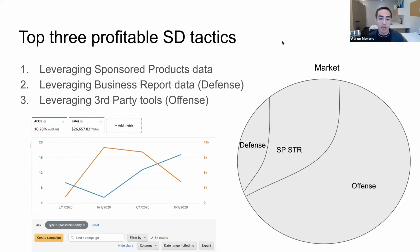This is really where the biggest potential is: using third-party tools to find all of your direct competitors and advertising on them. If you look at the little graph on your right, that's where I think the potential for growth is within these three tactics. Defense is very small.